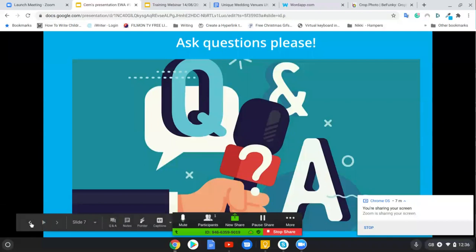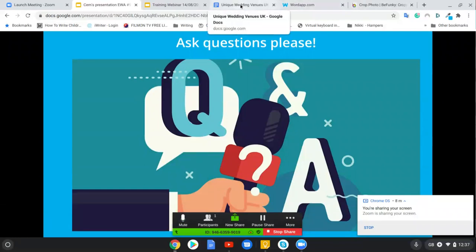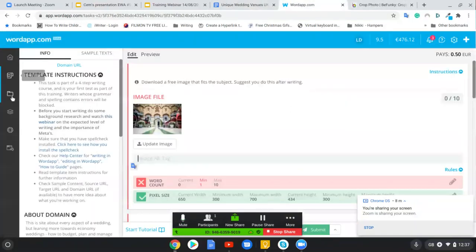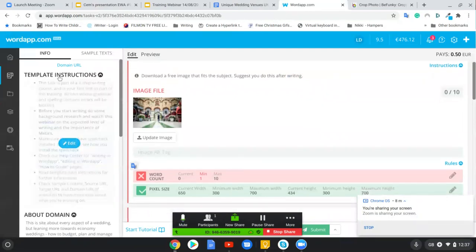Okay, let's move on to the writing part of the webinar. So the first step you would do is head over to Wordapp and your task feed, and there you will see all the tasks and you open them up, and as you can see, I've done it here. So the first thing you do is you read the template instructions. We put a lot of thought into these, and they're there to guide you in what is actually wanted. We want you to write these well.